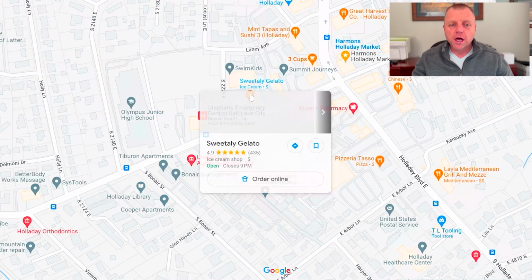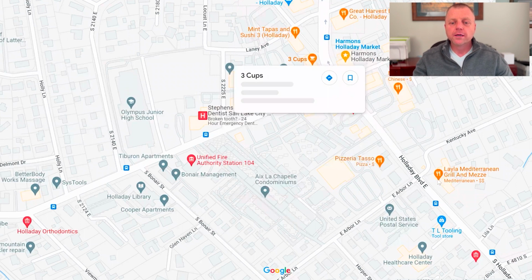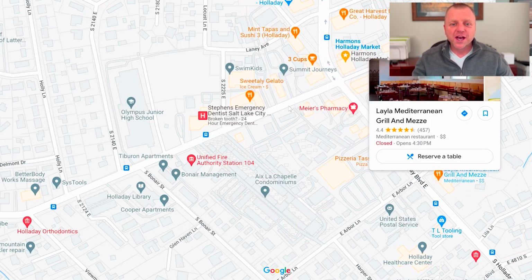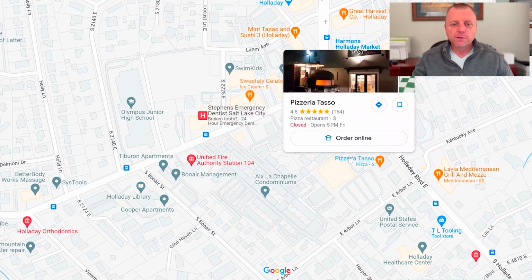If you like gelato, there's some sushi restaurants around here, some pizza places, some pizzerias, more coffee shops around here. As you can tell, there's a few Mediterranean style restaurants around here, so that is obviously a popular thing here in the Holladay area.